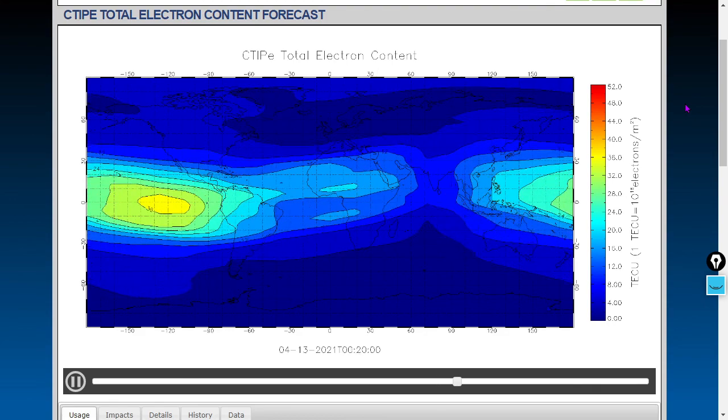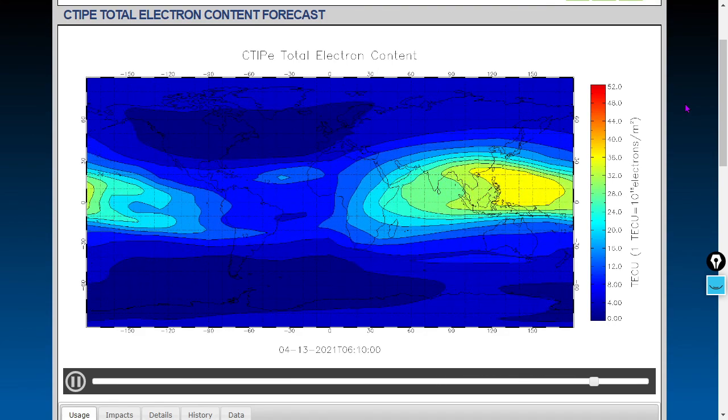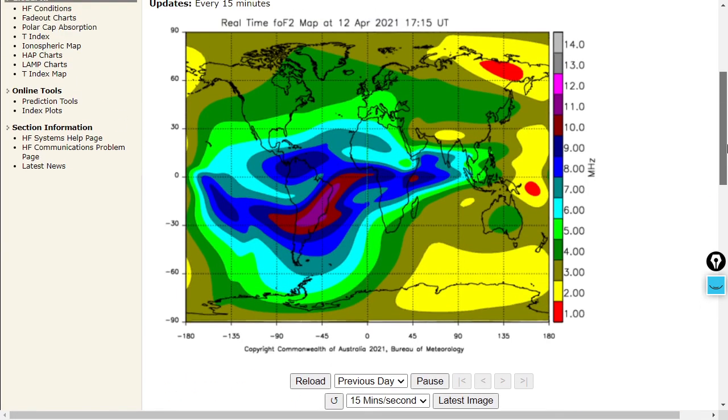And when we see low levels of electron flux, we're more likely to see anomalies around the equator at nighttime. The most GPS errors occur around the equator at noon. Here's another diagram of the atmosphere. This one's got distances in kilometers. And this red F here is the F ionosphere layer, which is what we're showing you next.